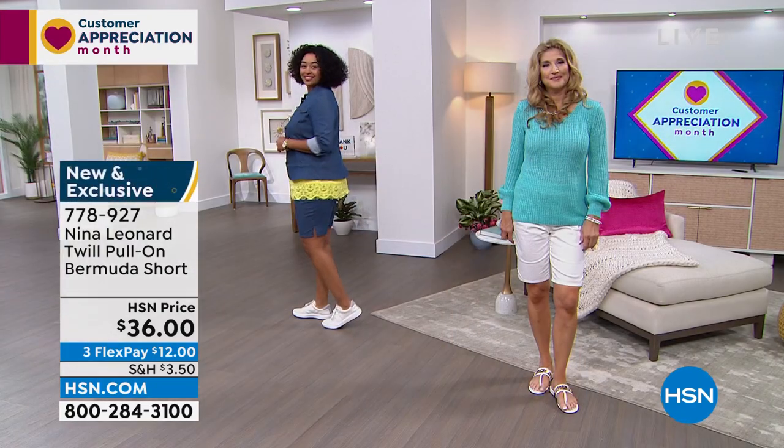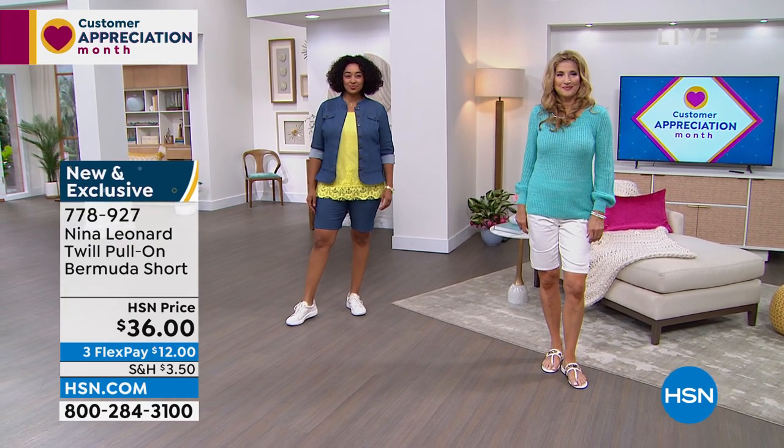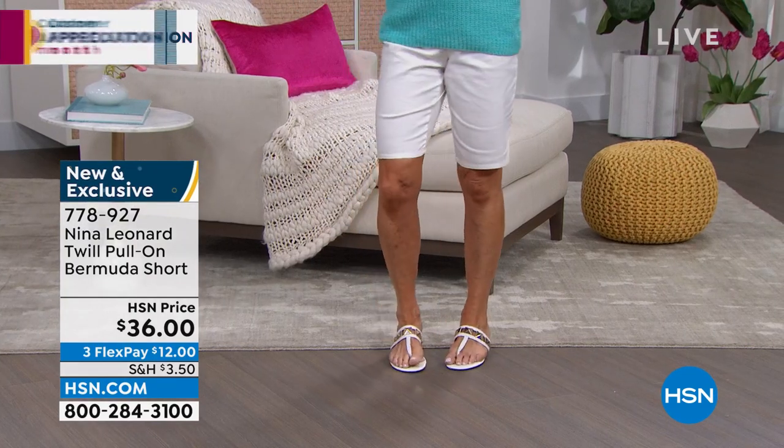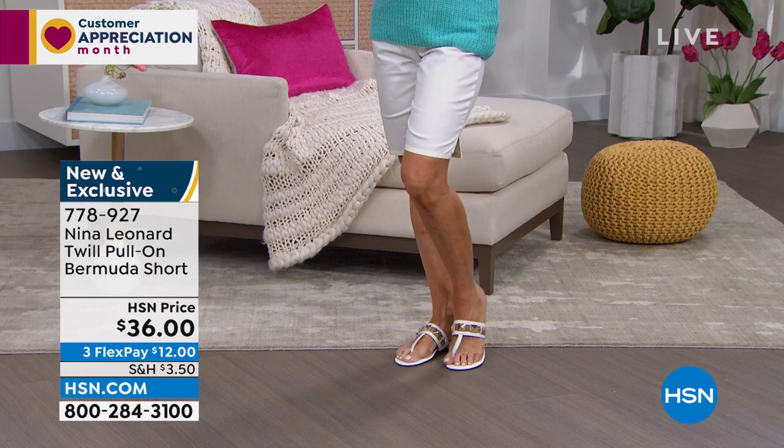I have to say, a lot of my friends wear these to the country club for golf. Oh, I can believe it. They stay on, they look crisp. They really do look great, and they feel good too. They have a lot of stretch with them too.